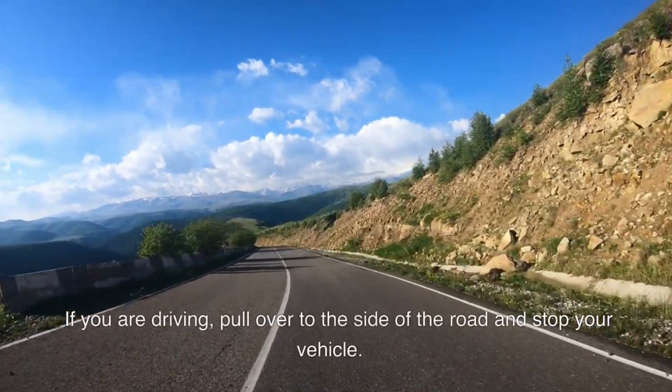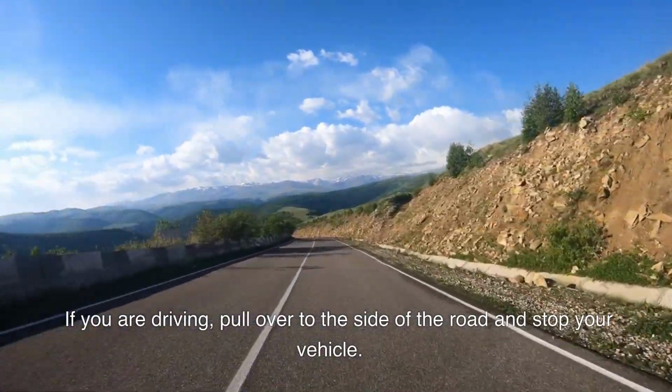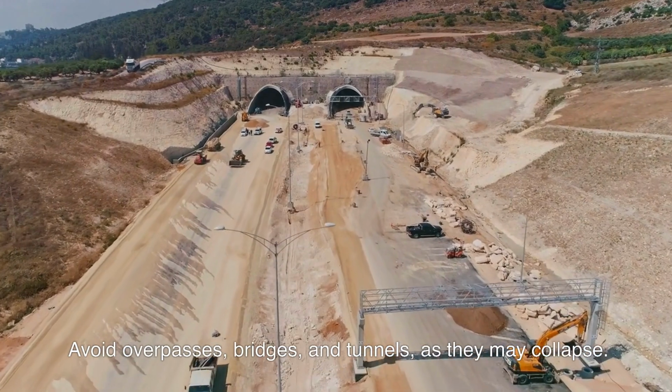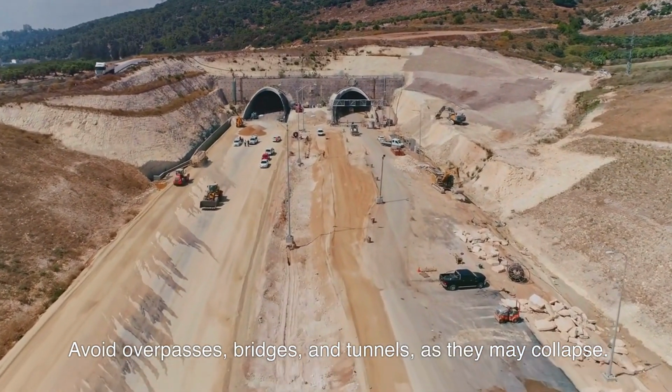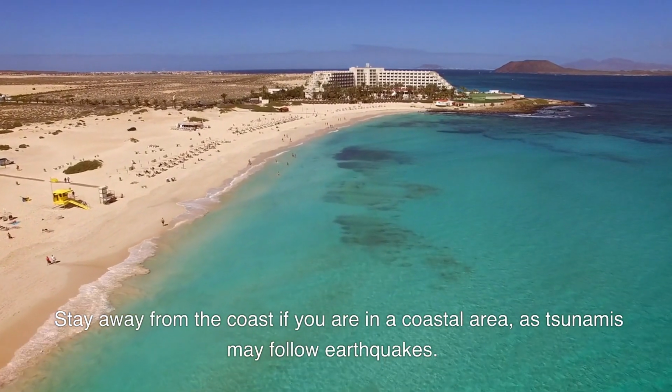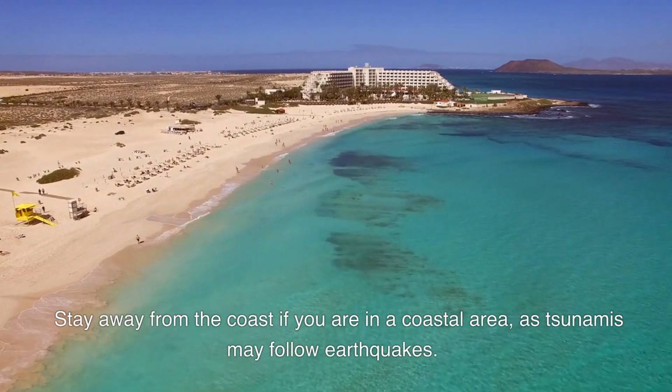If you are driving, pull over to the side of the road and stop your vehicle. Avoid overpasses, bridges, and tunnels, as they may collapse. Stay away from the coast if you are in a coastal area, as tsunamis may follow earthquakes.